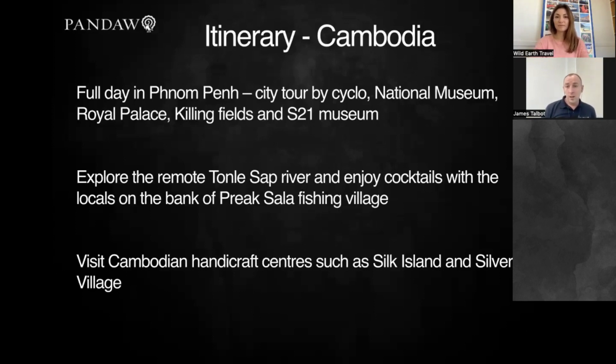Then we cross into Cambodia, and as I said, you will notice once you do cross into Cambodia, everything quietens down quite a lot. It's quite stark, but it all gets a bit louder as soon as you get into Phnom Penh. So Phnom Penh is the capital of Cambodia. It is a vibrant capital city, and we dock there for one whole night or 2 nights, but we have one full day in Phnom Penh.